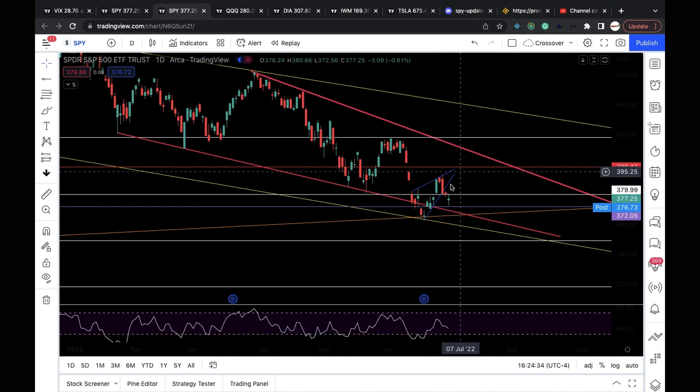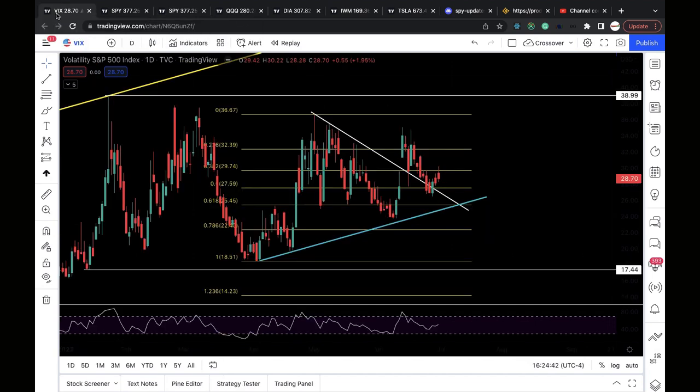There's a rising wedge right here that we broke down yesterday, but this is the bigger falling wedge I'm talking about. Okay, please remember those levels. Write it down, guys, or just play the video back. I'm going to move on to the VIX.